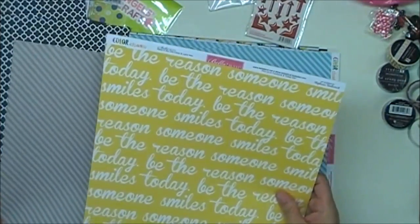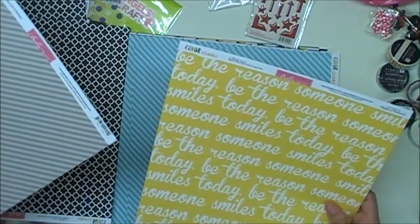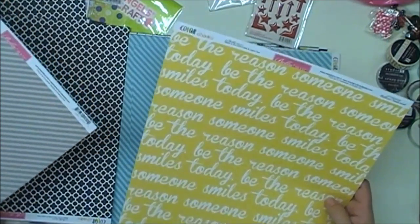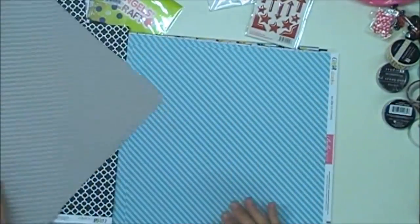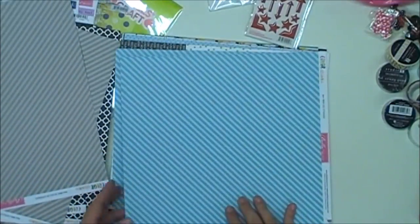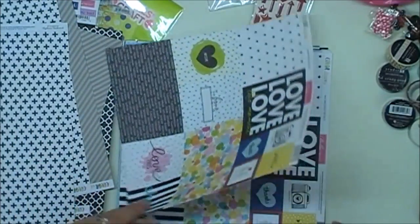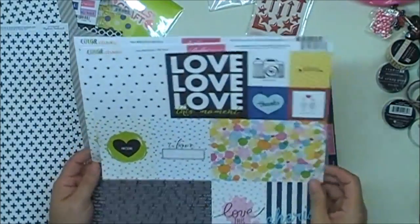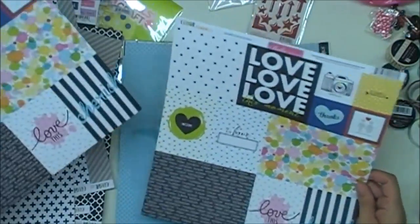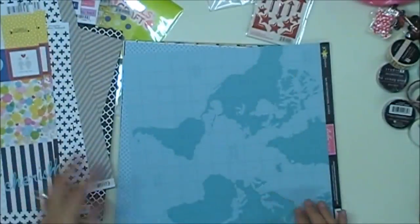This nice gray, "Be the reason someone smiles today" is the whole phrase. And look at these pretty stripes, the diagonal, so nice, I like them. Look at that. Oh, these I really, really love. These colors are just like bright colors, I guess, and the cameras and the little lovies and a polka dot that makes you go kind of cross-eyed.